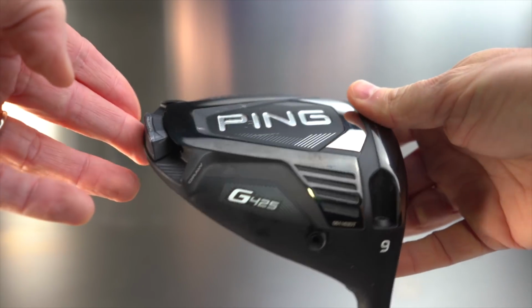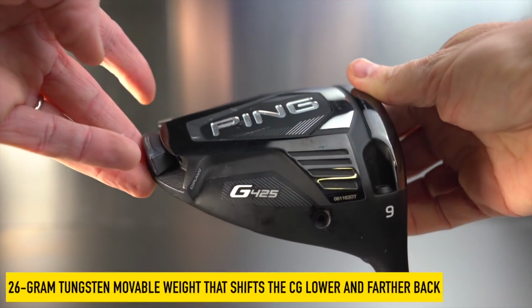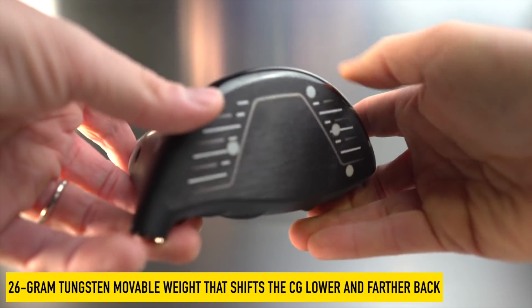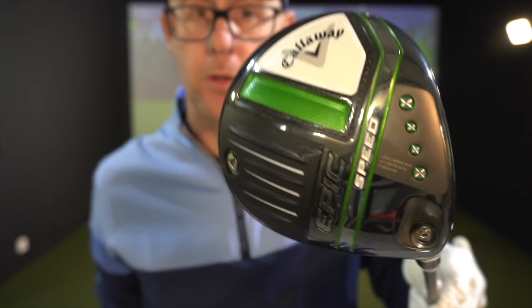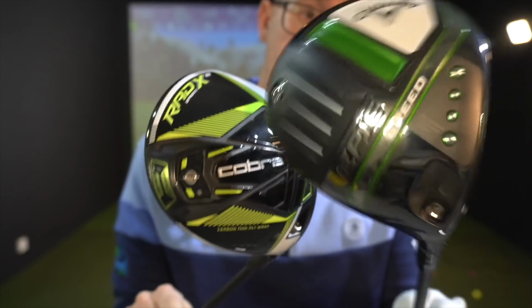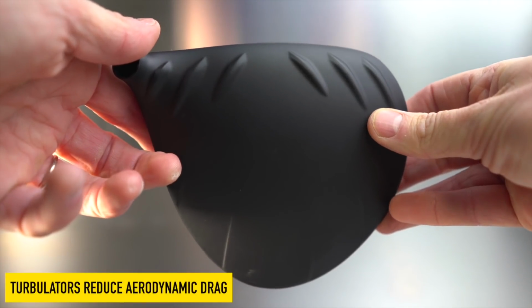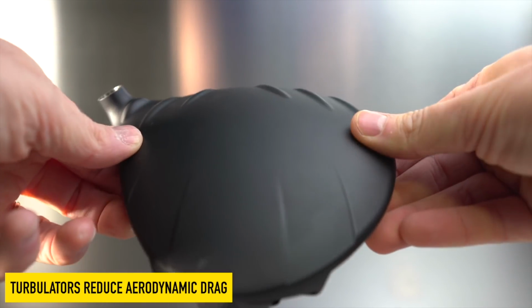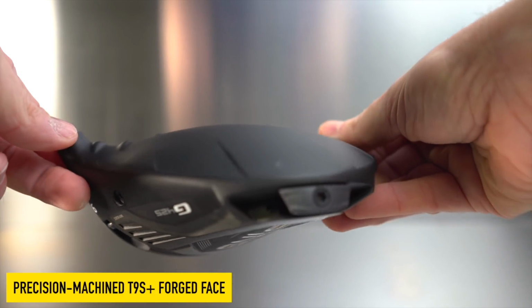425 in the Ping next, again full tech on the individual video for this club. Big weight at the back with a bit of a track that you can move. A little side note, the other two don't have that. They have a track in two other models but not the Speed, and the other head in this one, you can go forward and back with weight, but not a side-to-side track in the Cobra. The turbulators for aerodynamics have been constant for a while. They do things with their face thickness and forging of their face processes to try and keep it fast.